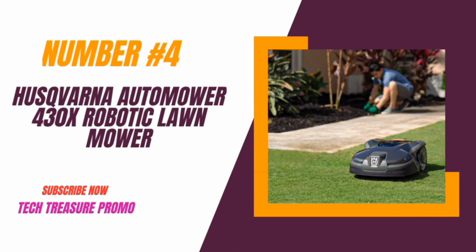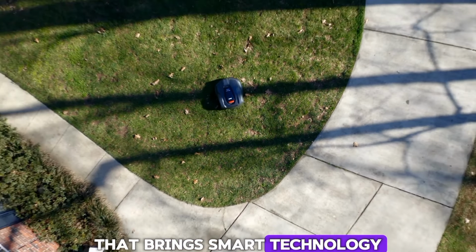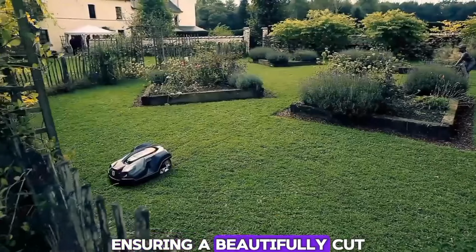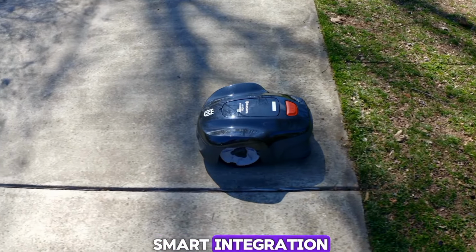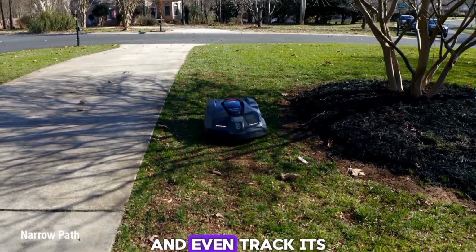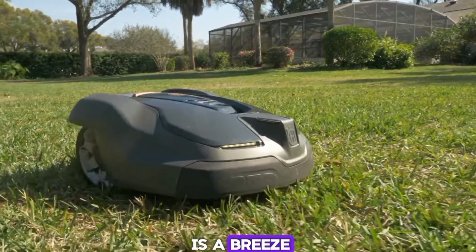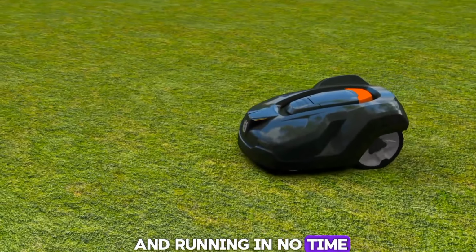Number 4. The Husqvarna Automower 430X, a robotic lawn mower that brings smart technology to your backyard. Firstly, this mower operates 24/7 at the touch of a button, ensuring a beautifully cut lawn anytime. Secondly, it offers flawless smart integration. You can control scheduling, adjust settings, and even track its location from your smartphone or smart home devices. Thirdly, the DIY installation is a breeze. With the included self-installation kit, you'll have it up and running in no time.